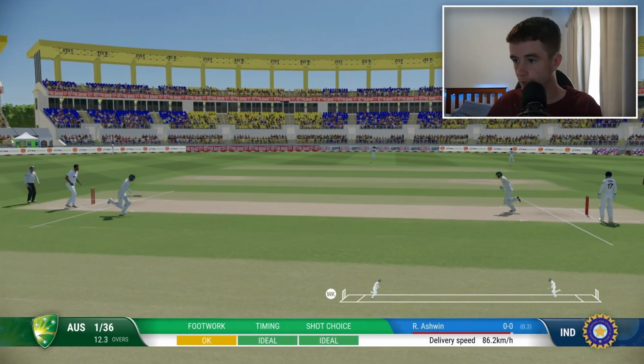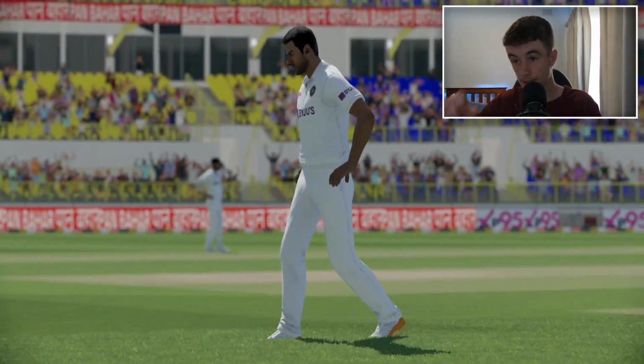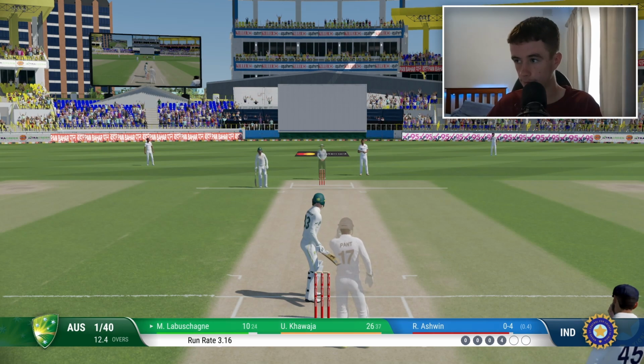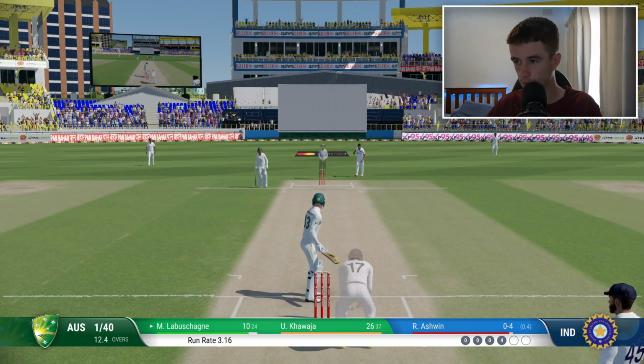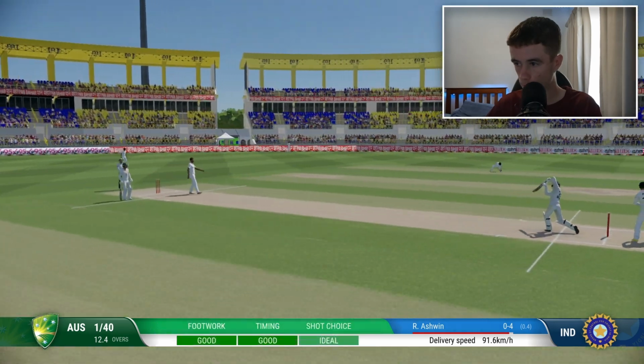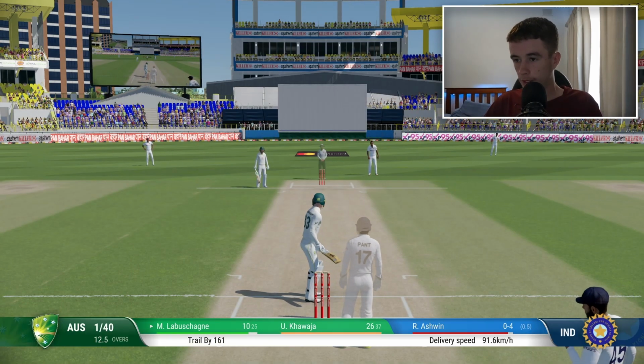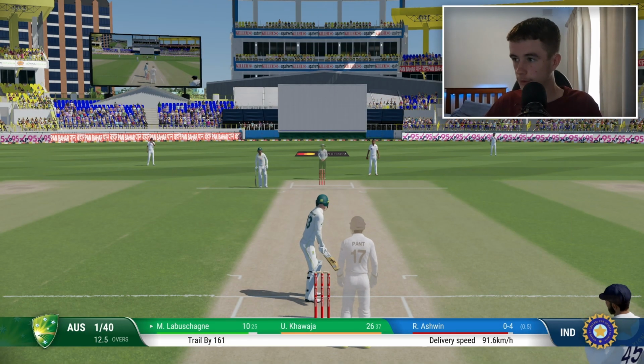Oh, cut, yep, through the gap. Yes! Finally got a boundary. Come on, Marnus. Great placement, especially with two fielders that close. Wait. Oh, through the... No, not through the gap. They made point come around to cover there.